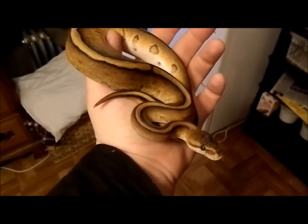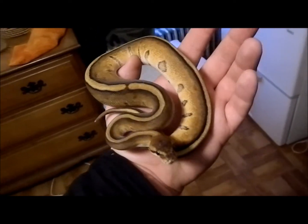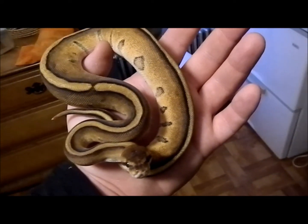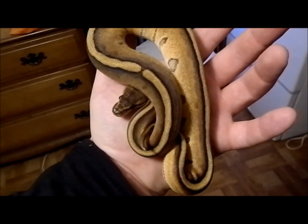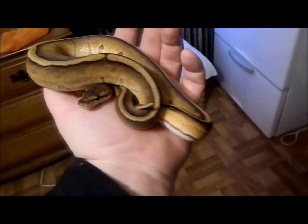Oh, I wanted to ask you guys, have you ever seen a genetic stripe pastel? Because this is my genetic stripe. And she is ridiculous. Look at how bright she is. She almost looks like a butter genetic stripe. I'm starting to wonder if maybe somebody at Outback screwed up and marked her as a regular genetic stripe. Because I've seen some genetic stripes and they're brown. You know, they're like poop brown color. And she is not.